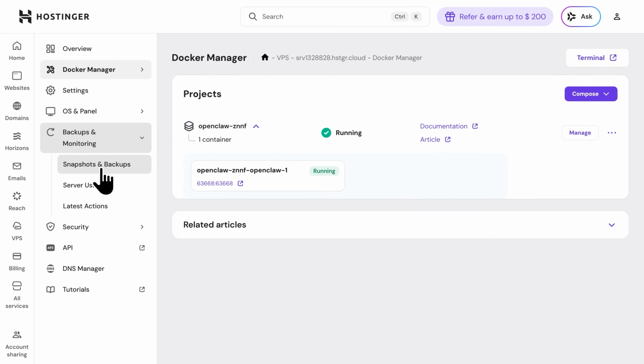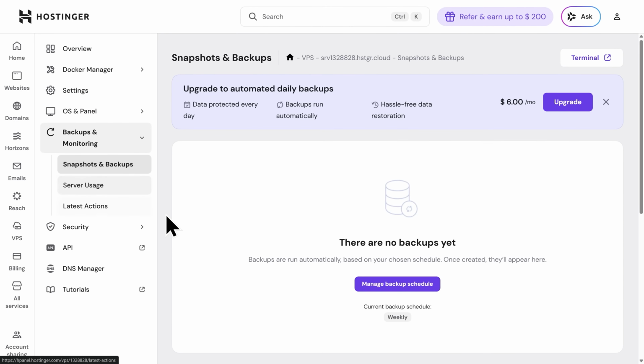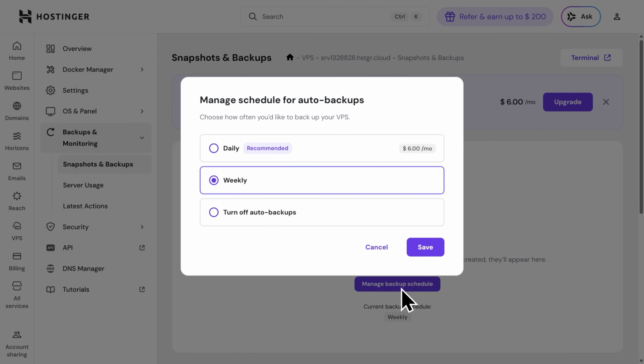I'd do these 4 things to keep you, your assistant, and your data safe. First, make sure backups are turned on in Hostinger. In hPanel, you can enable automatic backups, and by default, it's often set to weekly. If you can, upgrade that to daily backups so you can recover your data quickly just in case anything breaks.